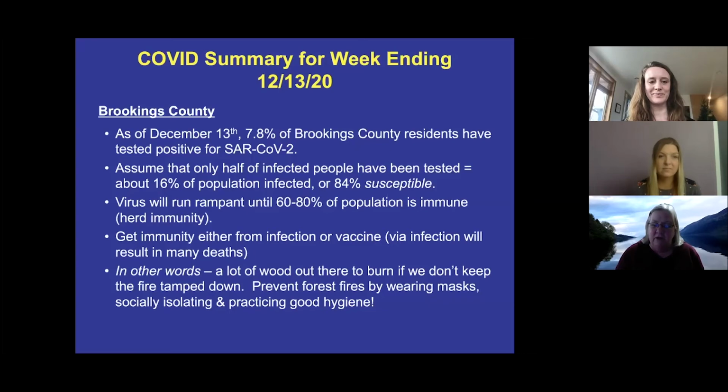And the virus is going to run through this population until 60 to 80% of the population is immune. That's the whole idea behind herd immunity. And the consensus right now is pretty much 70% of the population needs to be immune. And just a reminder to everyone that you get immunity either from being infected or actually getting the vaccine. And that if we do that through infection, it's going to result in many deaths.